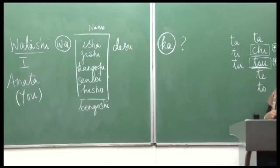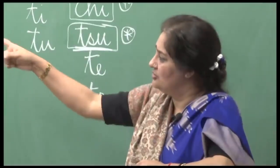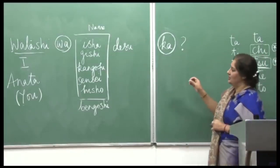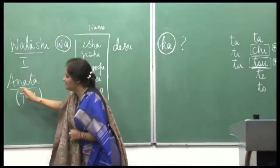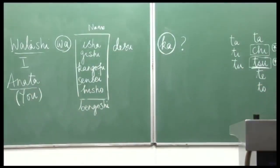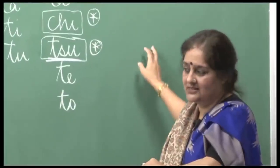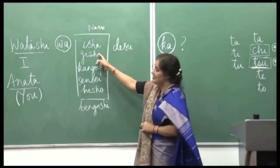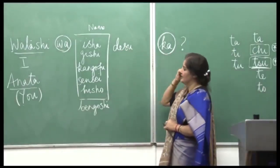Now, one thing I want to tell you before I go any further. I have told you about watashi, now I give you this word anata, which means you, but in Japanese, whenever you ask a question, you will generally not use anata, you will use the name of the person you are asking. For example, if you are asking Tanaka-san, Rao-san or Jane-san, then you will say, Jane-san, anata wa isha desu ka? Tanaka-san, anata wa isha desu ka? Or just, Tanaka-san, isha desu ka? That also can be done.